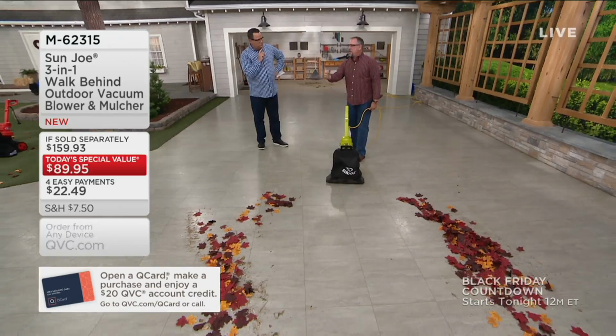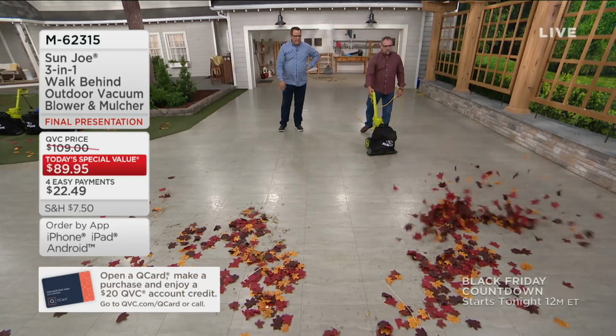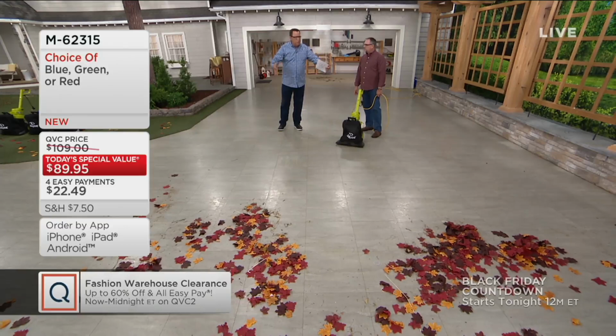This blows at 165 miles per hour. This is no joke. This is going to send it flying. It's that fast. Now, once you blow it out of the garage or blow it into an area where you can then switch it to vacuum, it'll suck up all these leaves and mulch it at the same time.